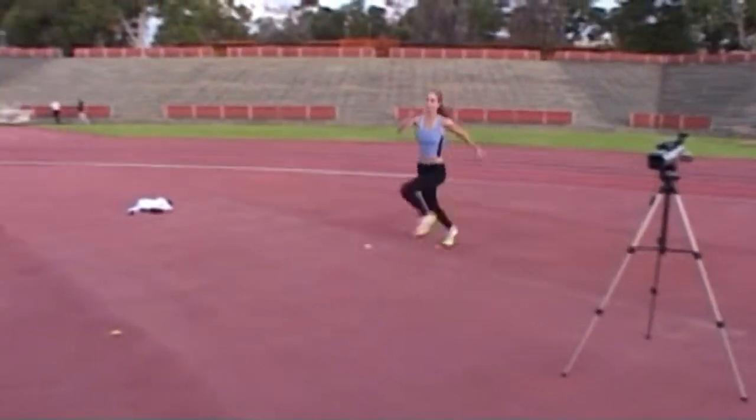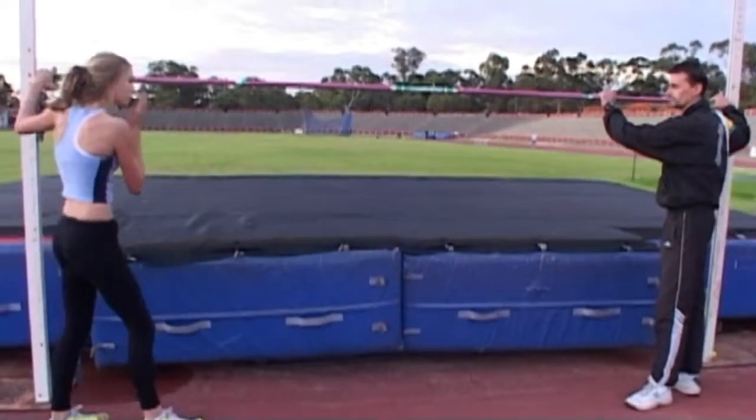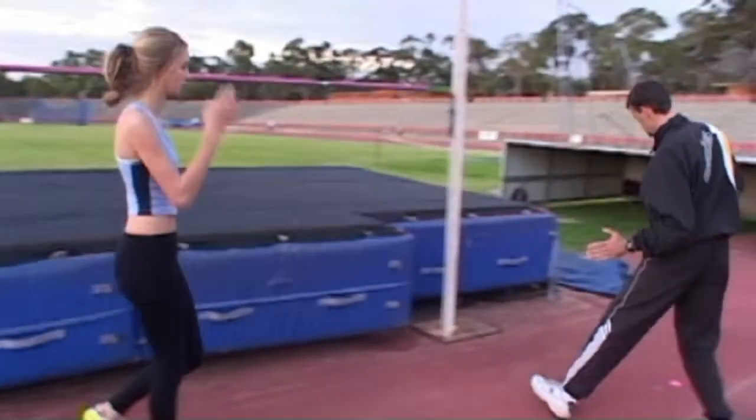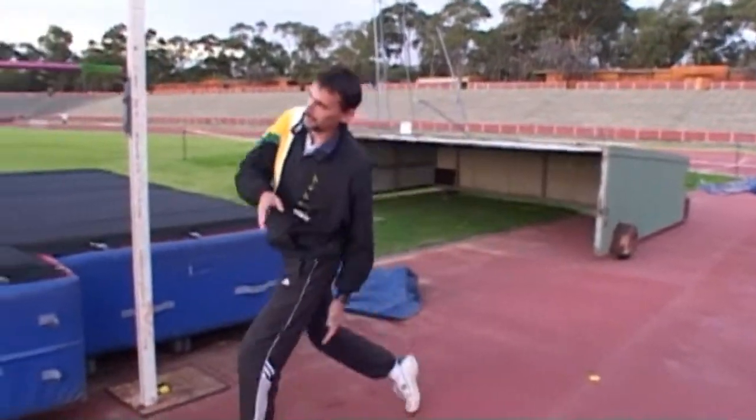There should be an easier way of recording this information and getting the results to the athlete sooner. They need immediate feedback on their consistency. Too much. You are in that position, and you're really flying with the bar.